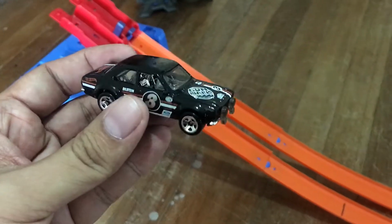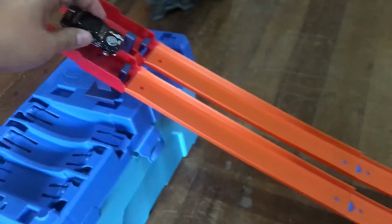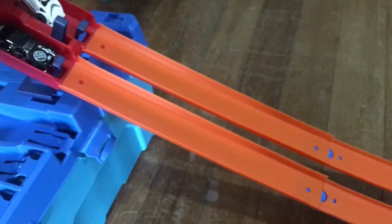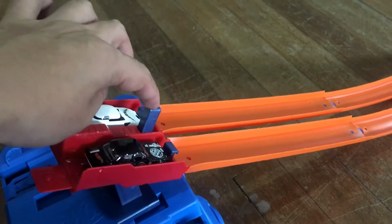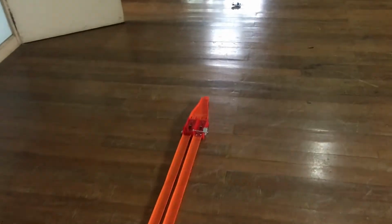And the next 2 cars here, black Ford Escort RS 1600 to the right, and the white Stormtrooper from Hot Wheels 2. Let's see who wins this one in 3, 2, go! Oh, Ford Escort wins, right? Ford Escort wins.